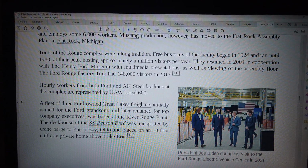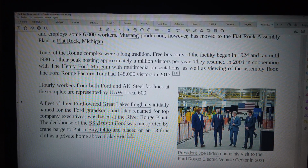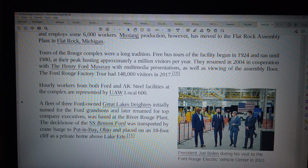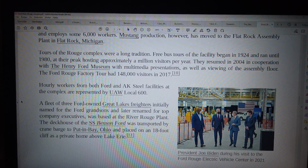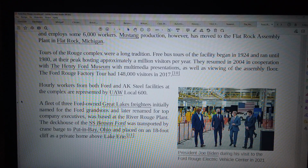Tours of the Rouge complex were a long tradition. Free bus tours of the facility began in 1924 and ran until 1980, at their peak hosting approximately 1 million visitors per year. They resumed in 2004 in cooperation with the Henry Ford Museum with multimedia presentations, as well as viewing of the assembly floor. The Ford Rouge factory tour had 148,000 visitors in 2017.